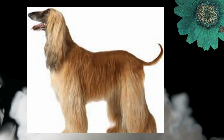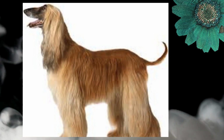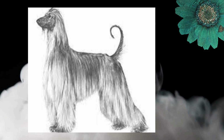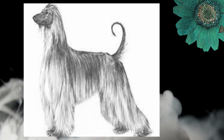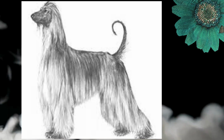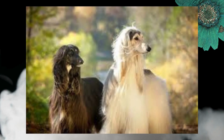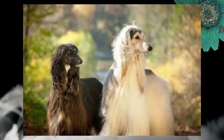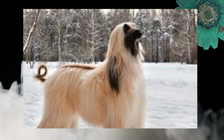Shedding. Although they require more grooming than other breeds, this long-coated breed doesn't shed much. Afghan puppies require little maintenance, thanks to their short coats. The long coat that develops during adolescence needs regular grooming. Daily brushing helps keep the coat tangle and mat-free and removes dirt and debris. Regular bathing is also needed.